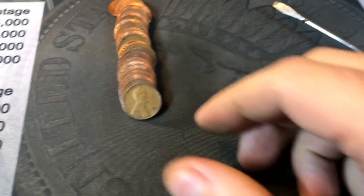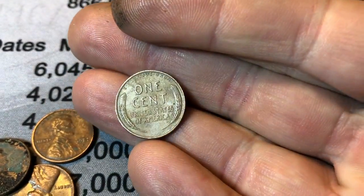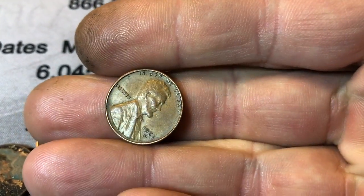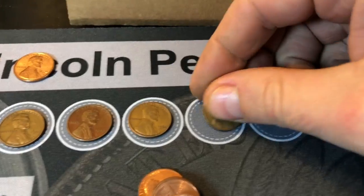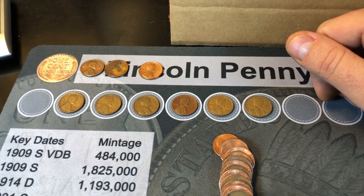1950 Denver. Roll 42. Gonna have another wheat penny here. And this one's a 1953S. 53S. Newest of the box, but at least it's got an S mint mark. And we now have 6 wheat pennies.